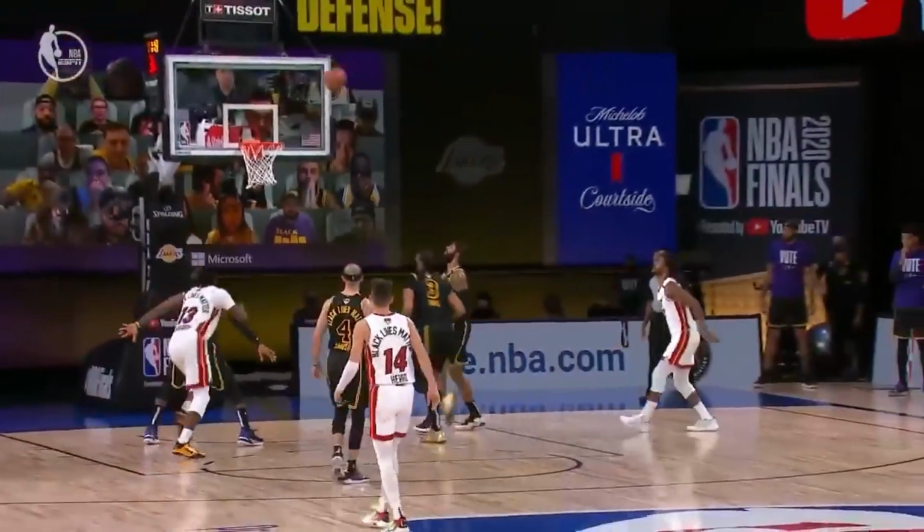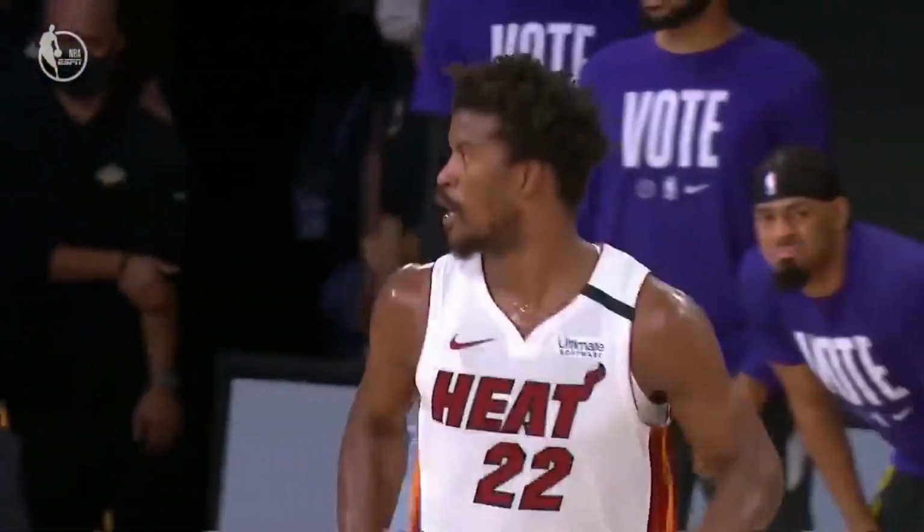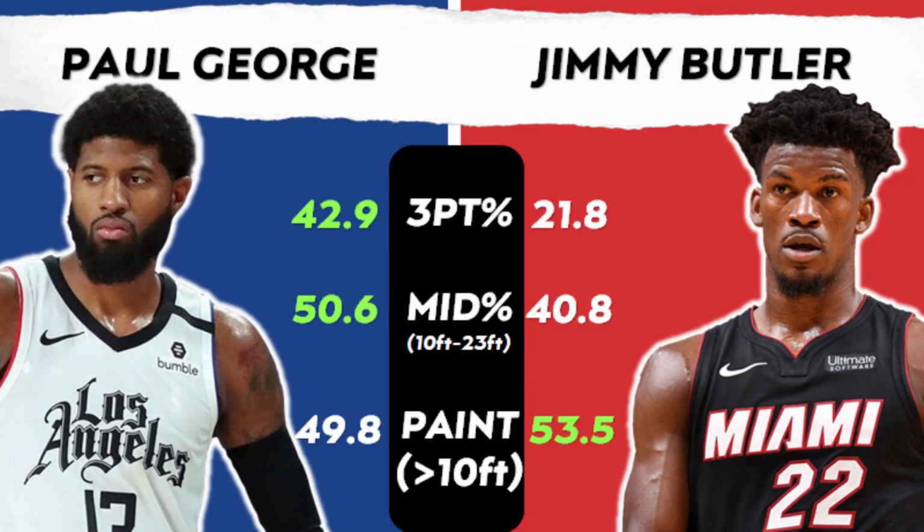Now with that explained, let's look at their percentages from all 3 levels. You can see that from the percentages, PG is clearly the more efficient scorer. But like I said, don't overlook Jimmy, because if you need a bucket, he'll go get you one. So for scoring, I think everyone can agree that PG is the more versatile and more efficient scorer, so he takes the edge in my opinion.